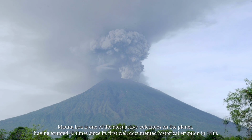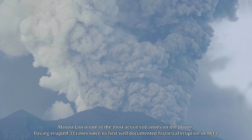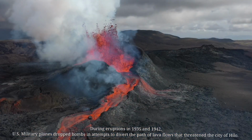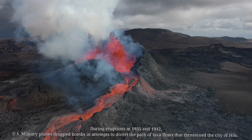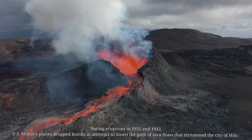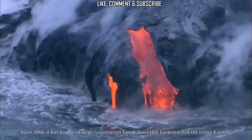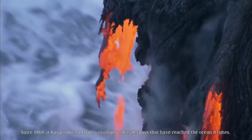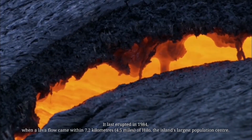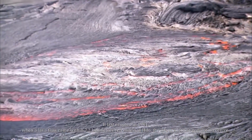Mauna Loa is one of the most active volcanoes on the planet, having erupted 33 times since its first well-documented historical eruption in 1843. During eruptions in 1935 and 1942, U.S. military planes dropped bombs in attempts to divert the path of lava flows that threatened the city of Hilo. Since 1868, it has produced large, voluminous basalt flows that have reached the ocean 8 times. It last erupted in 1984, when a lava flow came within 7.2 kilometers or 4.5 miles of Hilo, the island's largest population center.